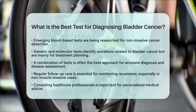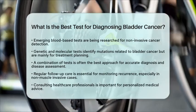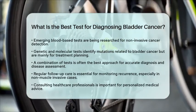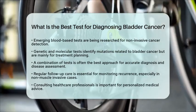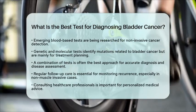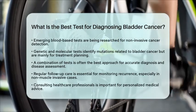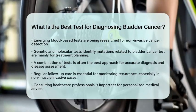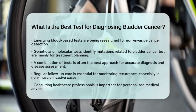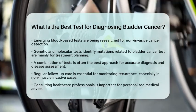Regular follow-up care is crucial, especially for monitoring recurrence in non-muscle invasive bladder cancer. While there is no single best test for diagnosing bladder cancer, combining urinalysis, imaging, and biopsy, particularly TURBT, provides the most accurate diagnosis. Always consult with healthcare professionals for personalized medical advice tailored to individual circumstances.